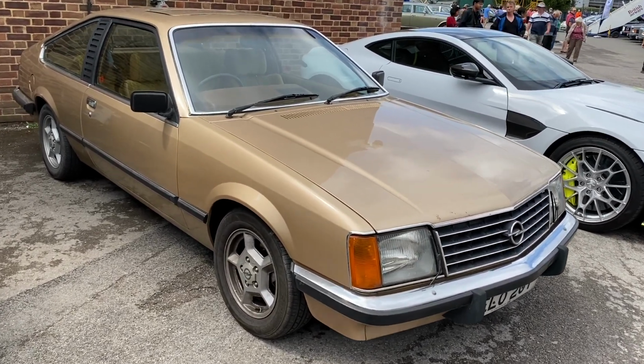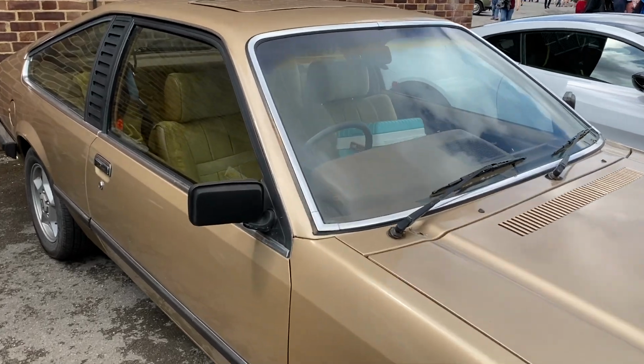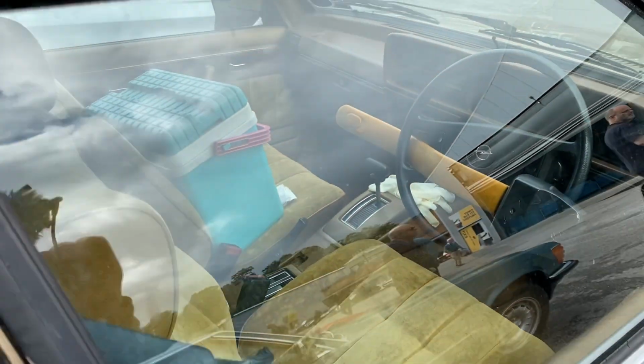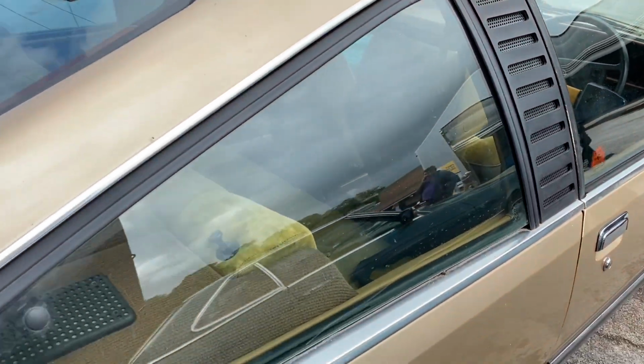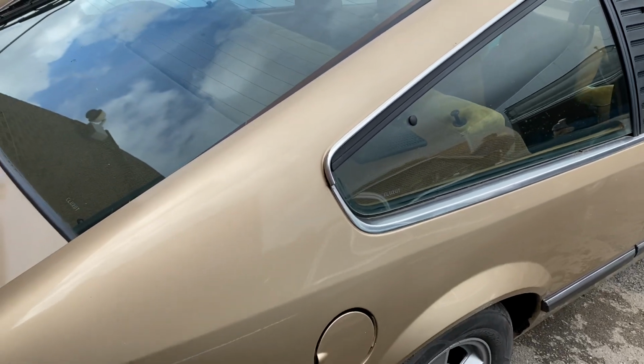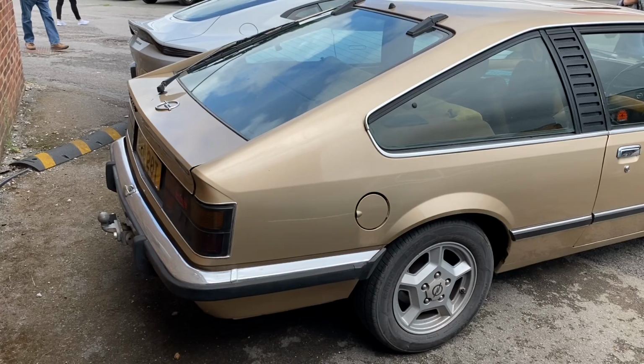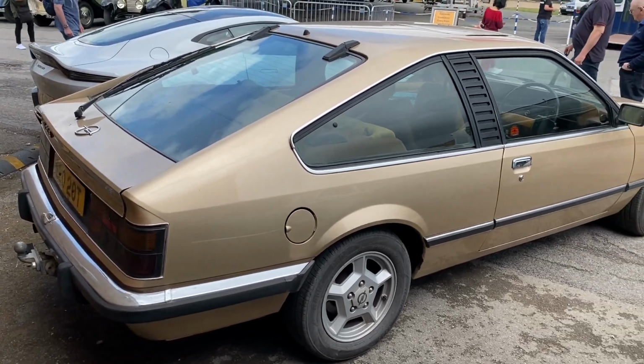Great to see this here in gold, isn't it? Not sure how well you can see that interior. Fabulous velour interior there. An automatic. Love that, absolutely superb fastback styling. Lovely car, great to see that here today, isn't it?